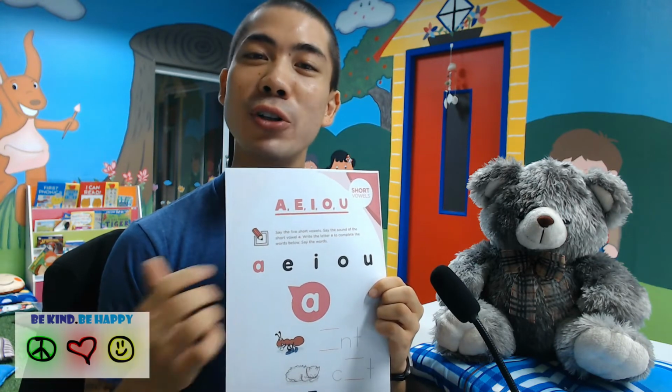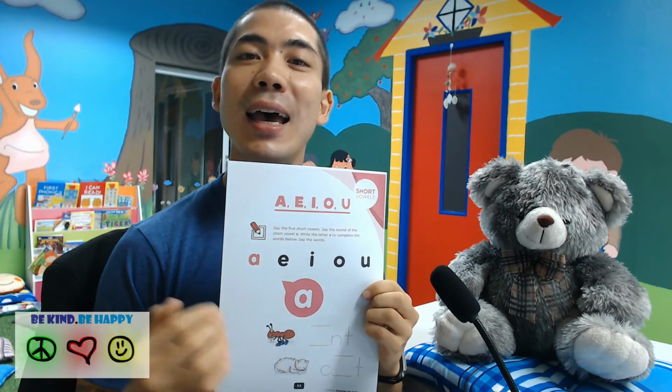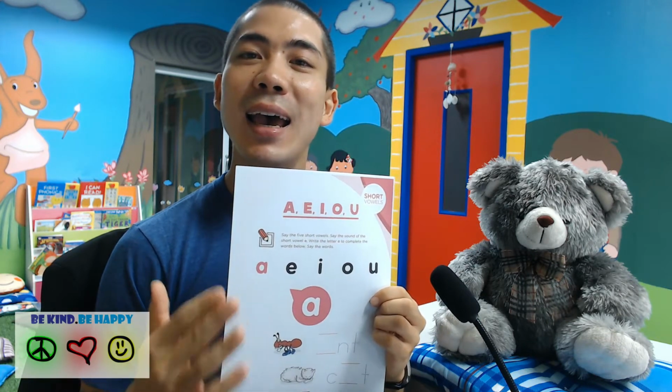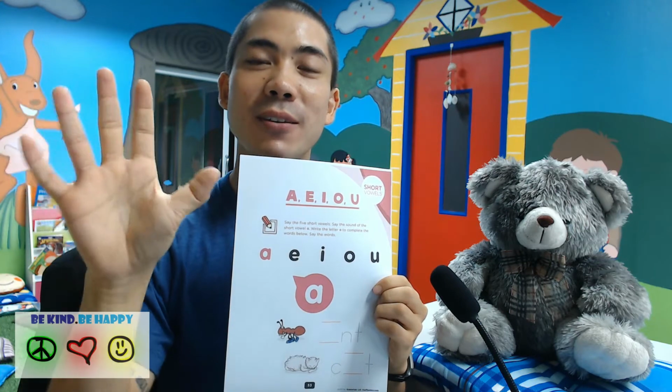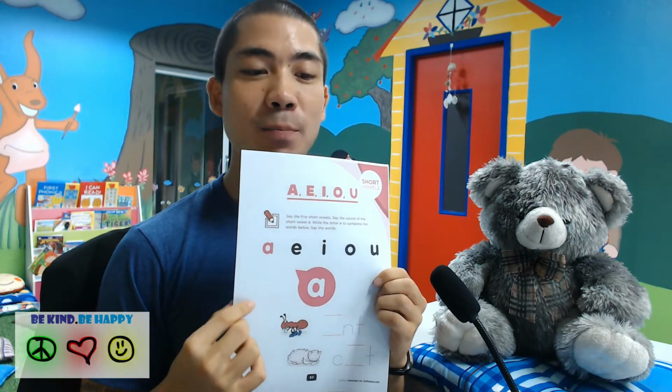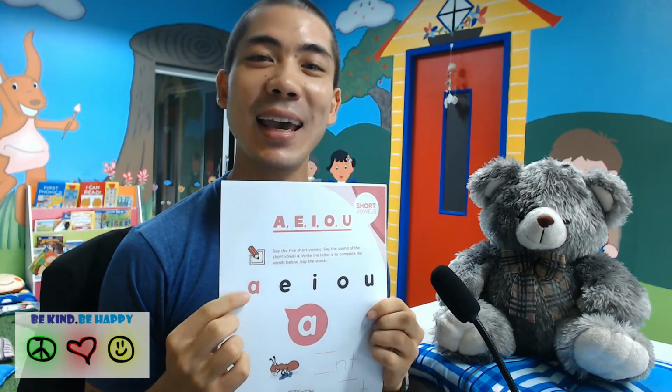How many more other words can you think of that have the short vowel A sound? For example, it could be hat, h, at, hat. It can also be fat, f, at, fat. Maybe apple, or angry. So try to find five words with a short A sound. Maybe it could start with the A or have the A somewhere in the middle.